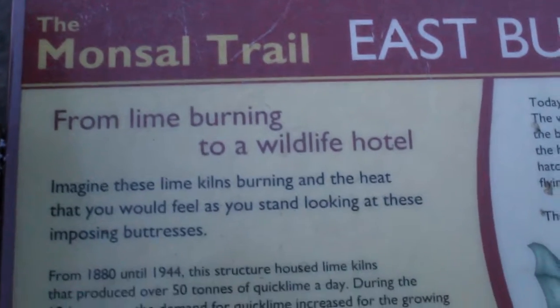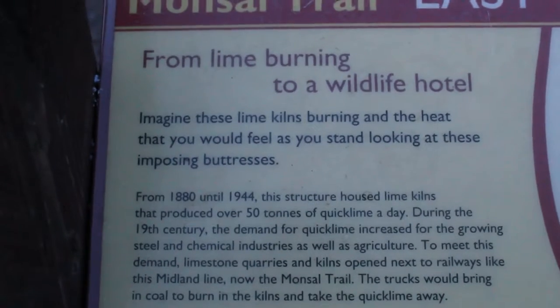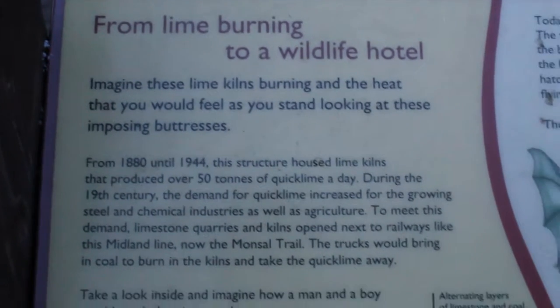So let's go down and I'll show you the underneath side of that cabin. Not cabin, but before we have a quick look inside, I'll quickly show you this. The Monsal Trail East Buxton Lime. From lime burning to wildlife hotel.